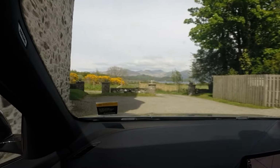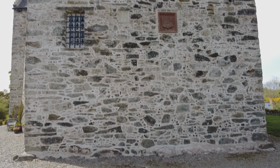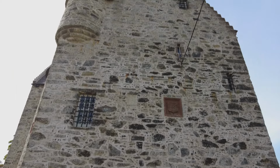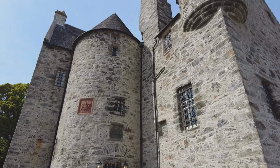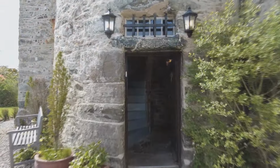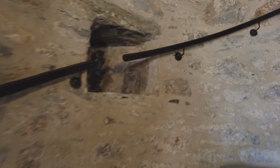We were actually the first people to arrive for our stay. The rest of the rooms that had been booked, all the people arrived after us. And we were met by Caroline Campbell, the wife of the person who used to own this, and he is descended directly from Duncan Campbell, Sir Duncan Campbell, that built this castle. They no longer own it, they've sold it, but they still work there occasionally.